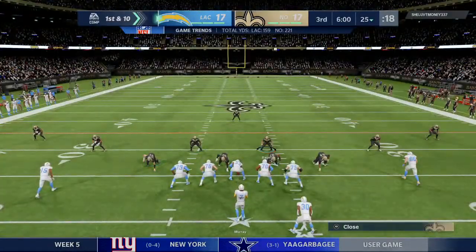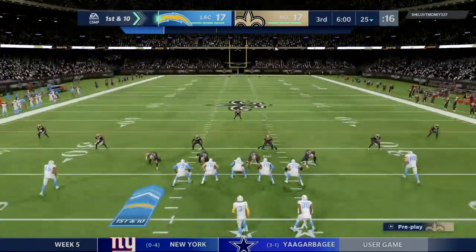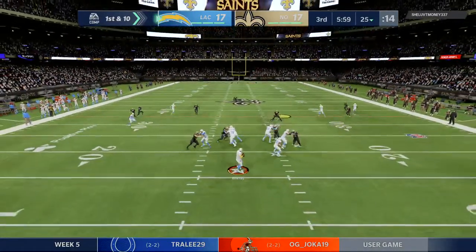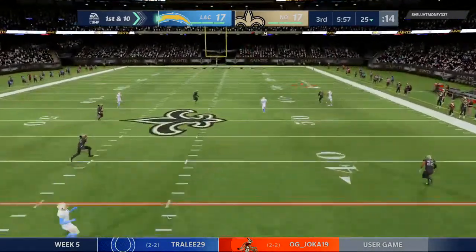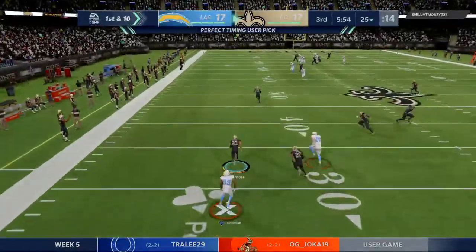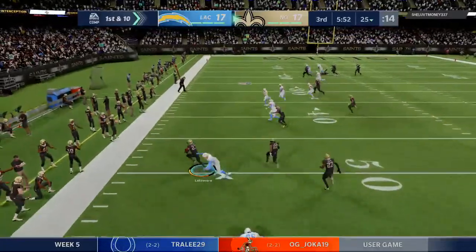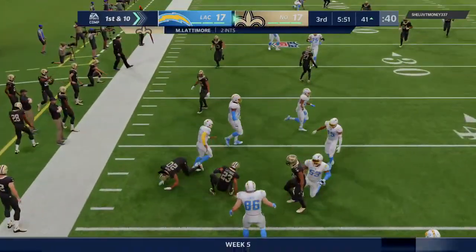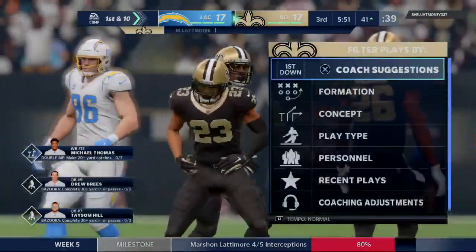The Charger drive about to get going. And we have seen a lot on the scoreboard here in this quarter. So sometimes you talk to me about tendency breakers on offense. These defenses struggling. This is intercepted. Picked up by Marshawn Lattimore. And they will fire again as he's all the way down near the 40-yard line.